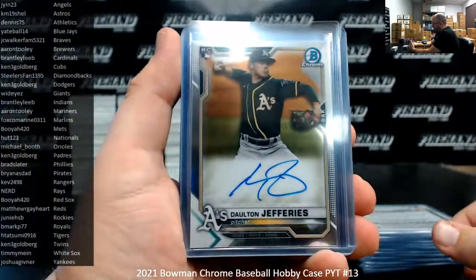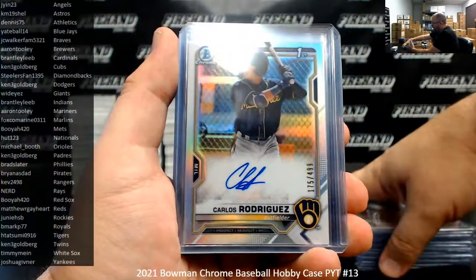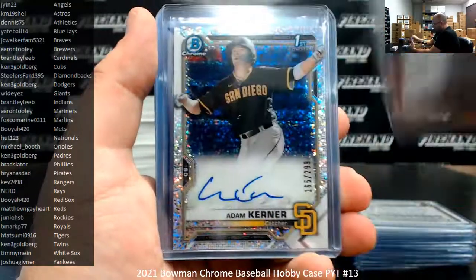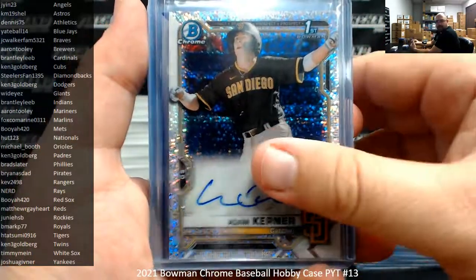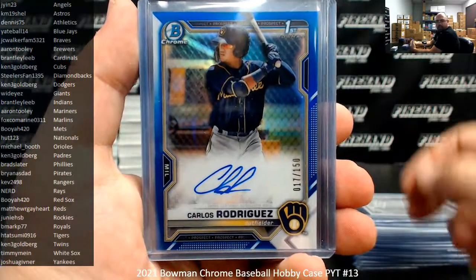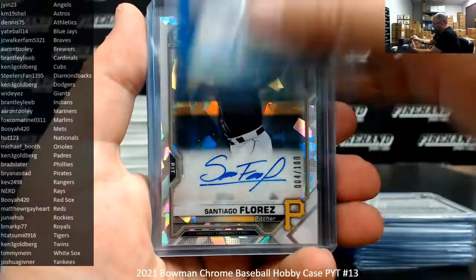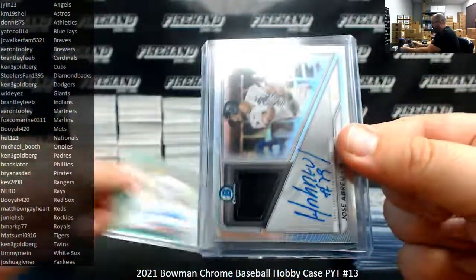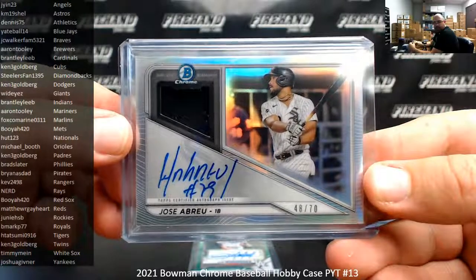Rookie Auto, Dalton Jeffries. Refractor Autos, to 499, Carlos Rodriguez, Justin Martinez. Sparkle to 299, Adam Kerner. Purple to 250, Julio Carreras. Blue to 150, Carlos Rodriguez. Yidi Cap. Atomic to 100, Santiago Flores. Green to 99, Lou Rod. And Jersey Auto to 70 of Jose Abreu.